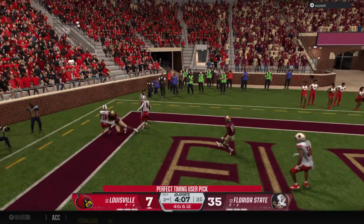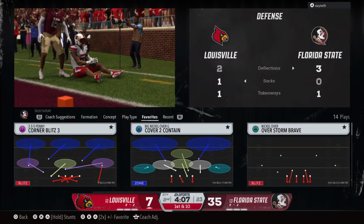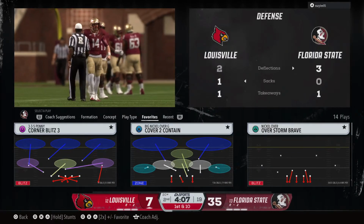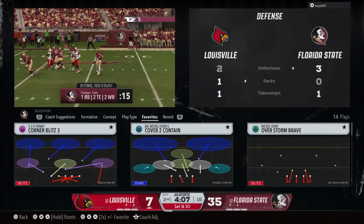Throw to the end zone. It's picked off. And he makes a play in the back end. Nice job reading the pass, and that's his second of the season. This guy, unbelievable job seeing the quarterback, breaking on the quarterback, and going and getting that big play.